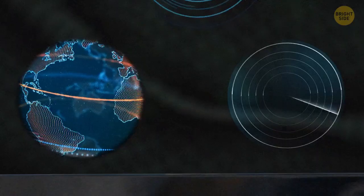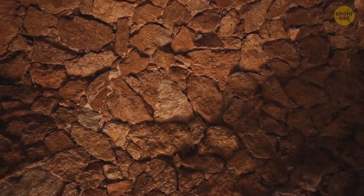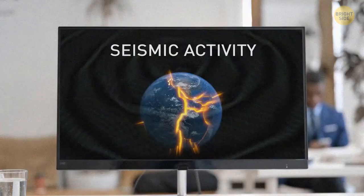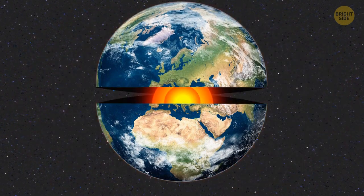Seismologists can observe the Earth's interior with special scanners, just like doctors use ultrasound to examine a patient. They can even see minor details and not huge chunks of rocks. A strong enough earthquake can send shockwaves to the Earth's interior, even through the core and back up to the surface.